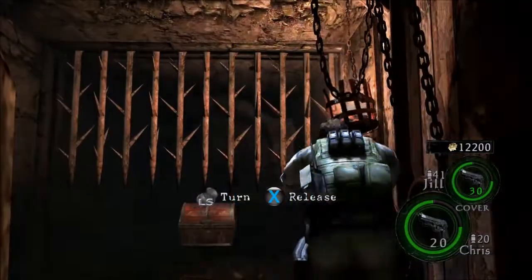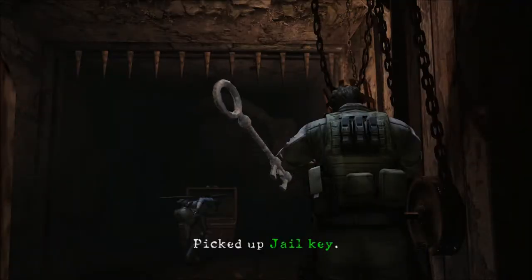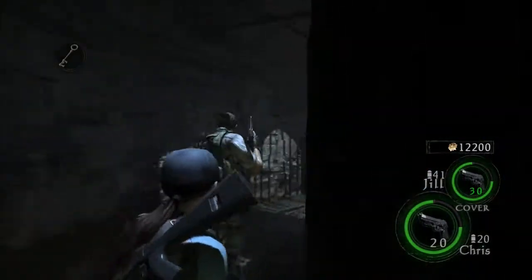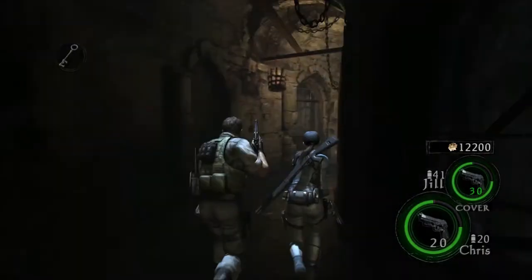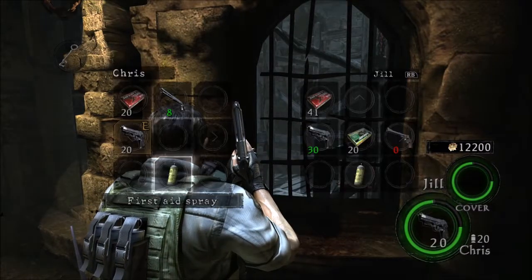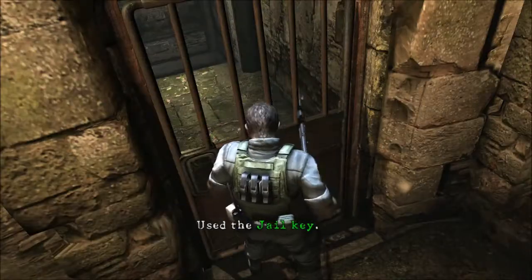Now, I'm pretty sure I need Jill for this one. Yeah. Got the jail key. Okay, there we go. So wait, I don't think we are. You bailed me out back there. Give me your shotgun. Use this. I need some of this ammo. Take that ammo. Because you're not using the shotgun, so what's the point?